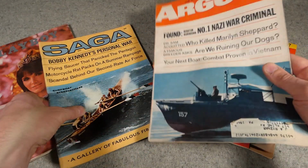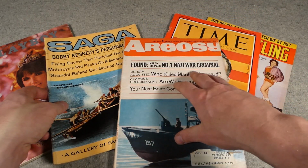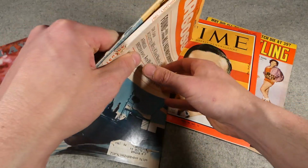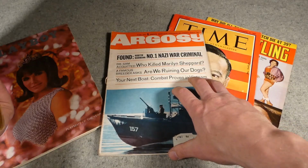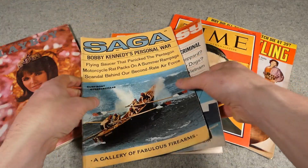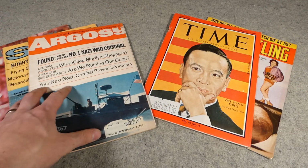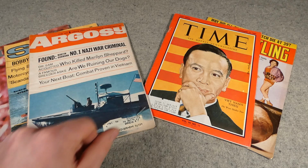So Argosy, another interesting title. These are a little bit harder to find than Saga. They're a little bit more valued, it seems. They're a bigger, thicker publication as well, so there's more in them. But again, interesting sort of cultural history of the time as well, and I quite like them from that point of view. So Saga and Argosy are two options there in terms of more sensational journalism and quite interesting.